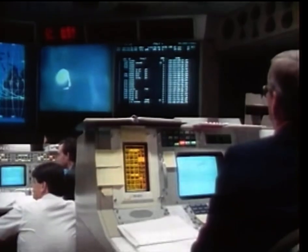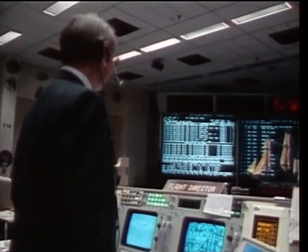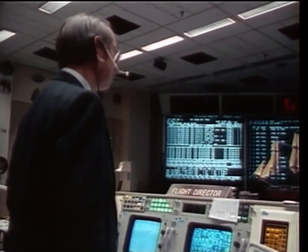On the third day of the mission, Challenger's orbit was raised to about 300 miles and it maneuvered to within 200 feet of Solar Max. The mission specialists were James D. Van Hoften, Terry J. Hart, and George D. Nelson.